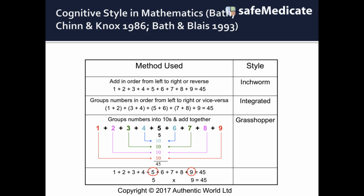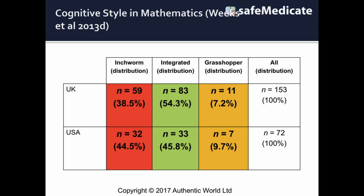Beyond undertaking this exercise for the benefit of your own interest, the concept of cognitive style in mathematics is relevant to the teaching and learning of medication dosage calculations. The next slide explores this further. This slide illustrates the distribution of UK and USA nursing students' cognitive style in mathematics. This highlights the variation in learning style across the 2 samples and how each of the 3 groups of students would typically use a different approach to solving a mathematical problem.